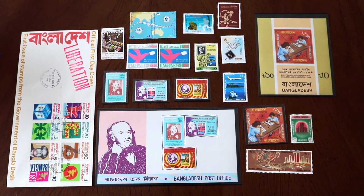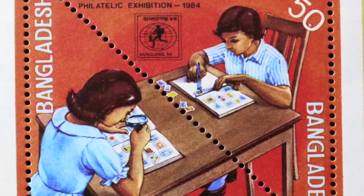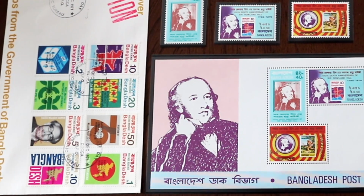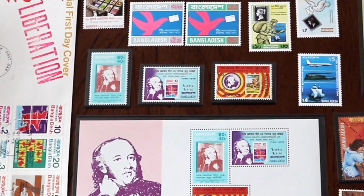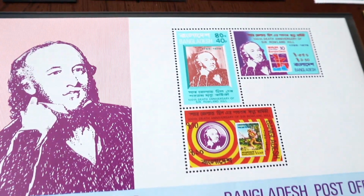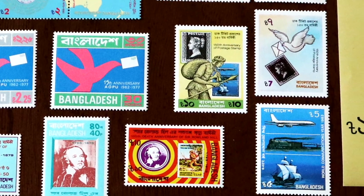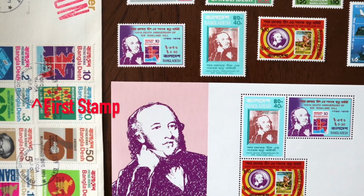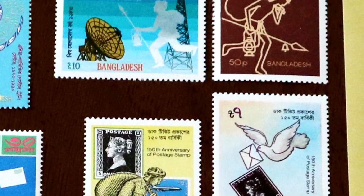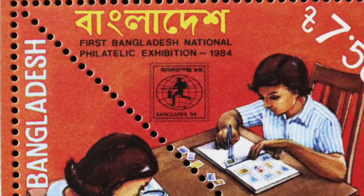Most of these are actually stamp-on stamps, which is a type of topical collection, and that's actually what my dad collects, so I'm planning to gift most of these to him on Father's Day. But I just want to point out that I really like how well they fit together. There's a lot of recurring themes here within the different sets. We have Sir Rowland Hill, who invented the first stamp-based postal system with the iconic Penny Black, and then juxtaposed with Bangladesh's first stamp. And then here on these stamps, we keep seeing the same figure, and it's also on the logo for the Bangla Post.